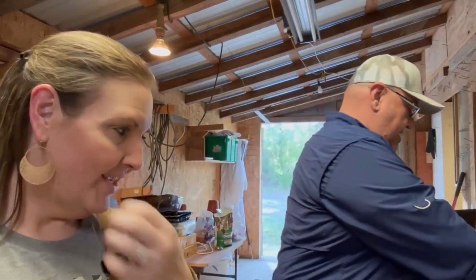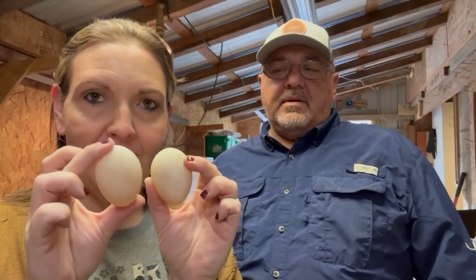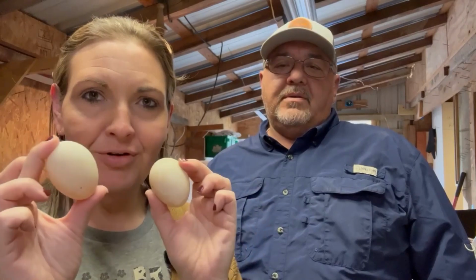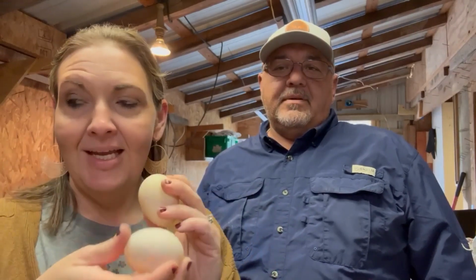It is that time again. We have probably 4 or 5 dozen guinea eggs that Nick brought home. And then we're also going to incubate Indian runner duck eggs that we brought home from Cassie at Walker Farm Fam. So we're going to get the incubators loaded, and then we're going to candle our goose eggs because they've all been in there well over 10 days, and we're going to see if we're having any luck with those.